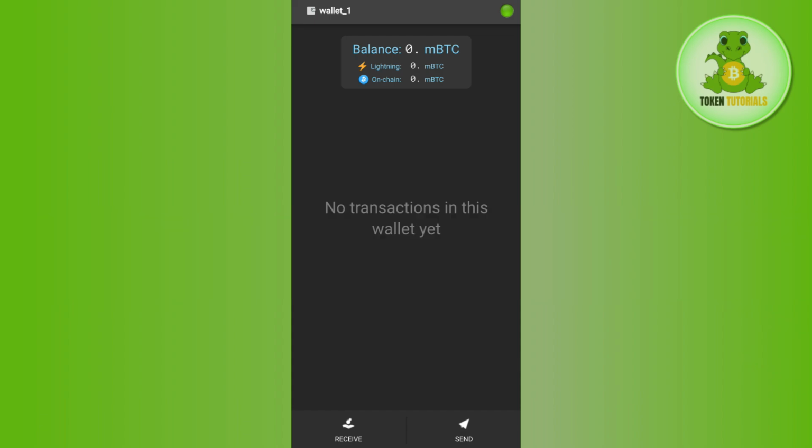Still going strong in 2025. So if you are thinking about using it, stick around as we will cover its features, security, and whether it is the right choice for you or not.